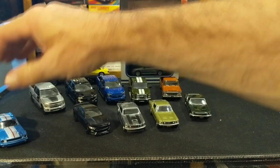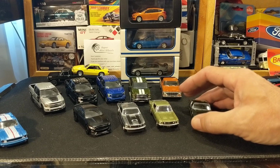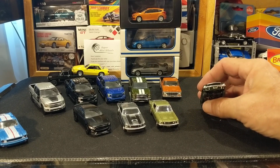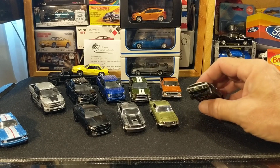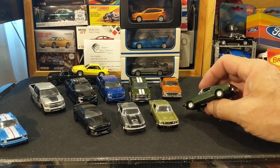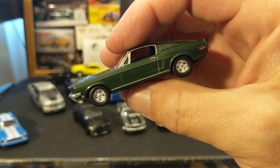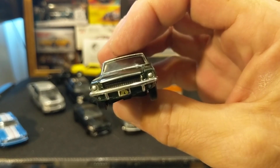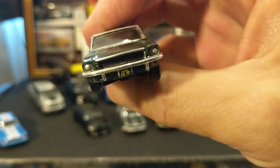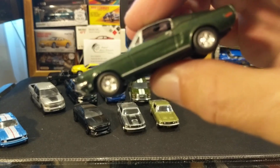I wanted to just go through some of the other more premium brands. I'm not going to dig out every Mustang. I had a conversation with somebody recently, and I have to update: I have well over 110 Mustangs alone. This is an older Revell from the movie Bullitt. You can see the correct license plate number there, the California license plate. This is the 1968 Mustang GT.